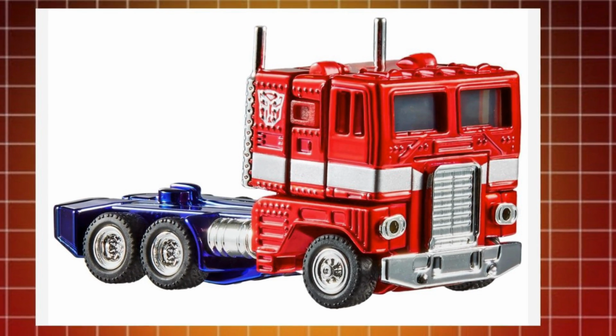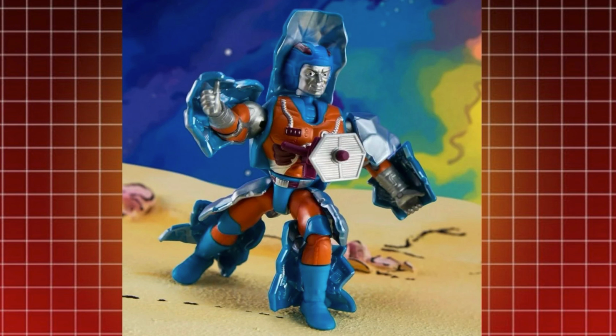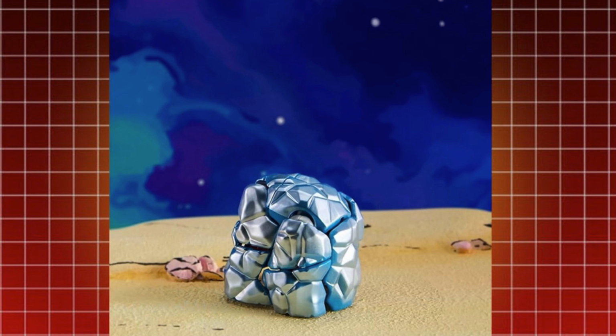I mean, I know that Mattel is new to this whole transformation game. You know, they can figure out how to make something like a human transform into a rock. Okay, maybe they can't figure out how to make a truck transform into a robot.